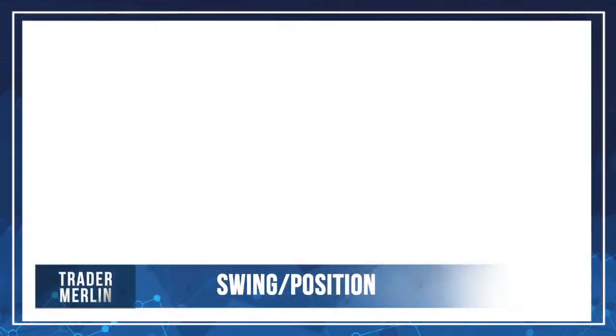So here's how we start things off. I'm going to do it from the swing and position perspective. For those who don't know, swing is generally a trade that's intended to be from a swing high to a swing low, or a swing low to a swing high, meaning you're just capturing a small movement in price in the bigger picture. So that could be a couple days, maybe a couple weeks. Position is generally something that lasts much longer.